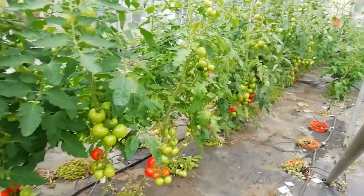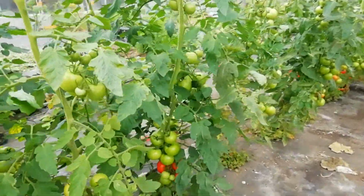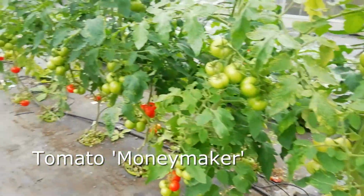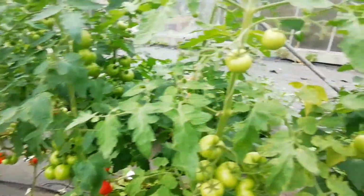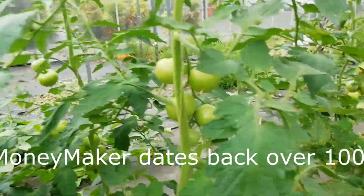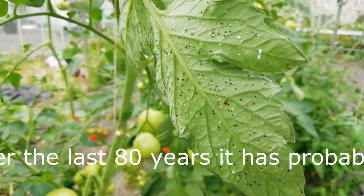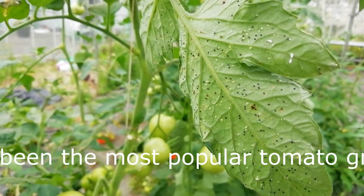Our tomatoes here in Stillorgan are doing really well. They're producing a lot of very large fruit. This variety is Moneymaker, and they are ripening really well. They're actually suffering a little bit with the dry environment, and you can see if you look at the leaves that the Encarsia have been doing their job.